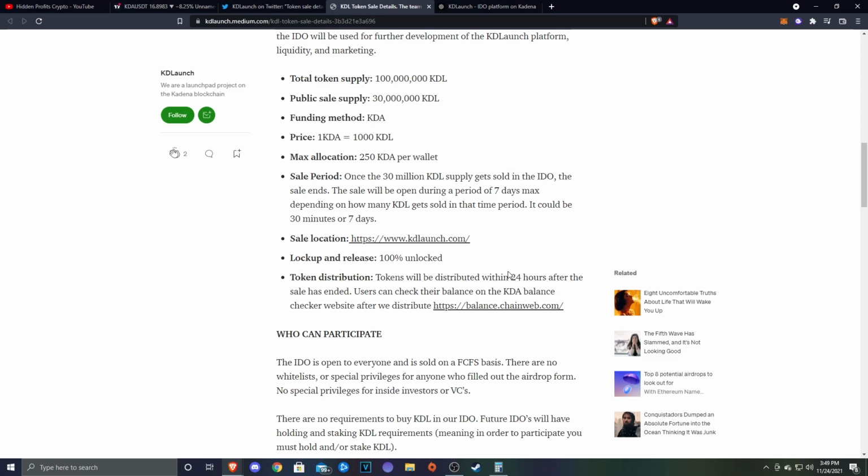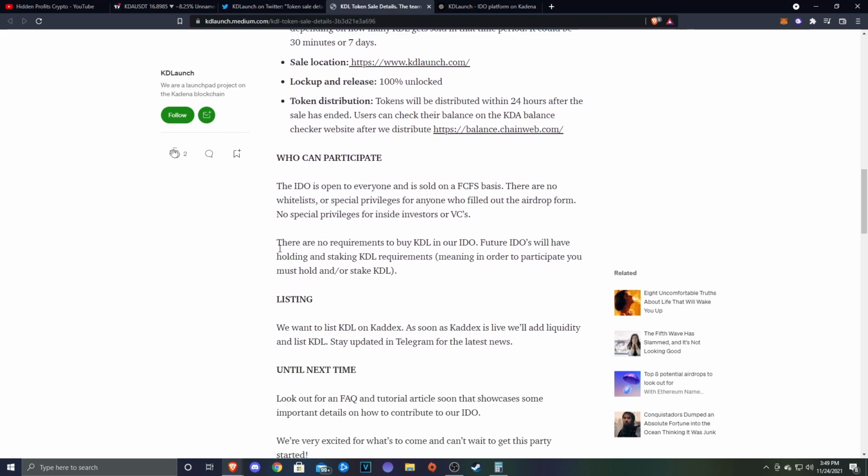Lockup and release: 100% unlocked. And the token distribution: tokens will be distributed within 24 hours after the sale has ended. Users can check their balance on the KDA balance checker website after we distribute, balance.chainweb.com.